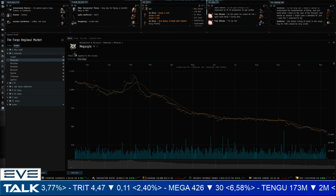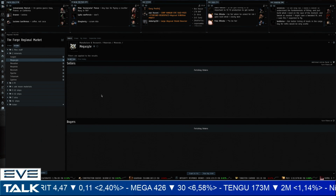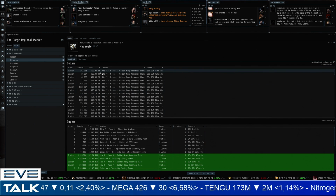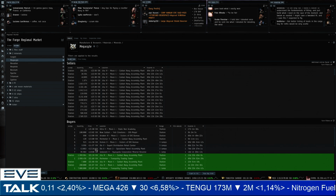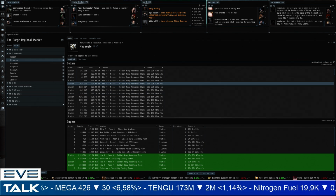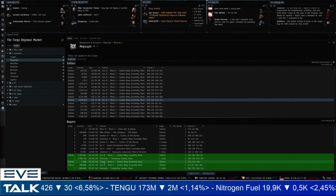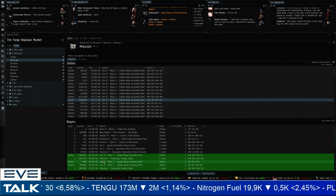I think that's the most likely pattern to expect. So here for Megasites, also continuing to go down in price, 424 for the sellers, 321 for the buyers. Look at that massive margin between buyers and sellers, and here again 1 million, 3 million, 1.8 million, 8 million, 3 million. There's just no buyers at the moment. Nobody needs extra megasite for their production.